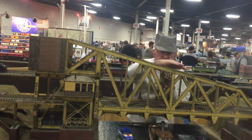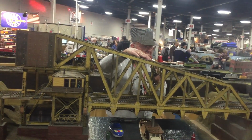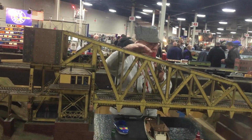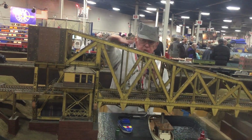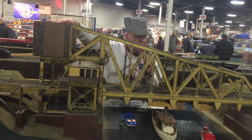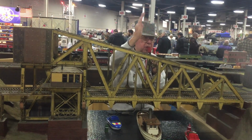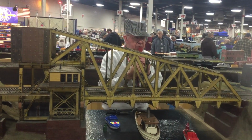Now, this deck weighs 75 pounds. How do you lift a deck weighing 75 pounds without having to have some big mechanism? Very simply, you counterbalance. You make this weight and this weight equal around a pivot point. This is a rolling lift bridge. When this deck goes up, it does not do this, it does this. It rolls back as it lifts up. That's the advantage of a Scherzer bridge.